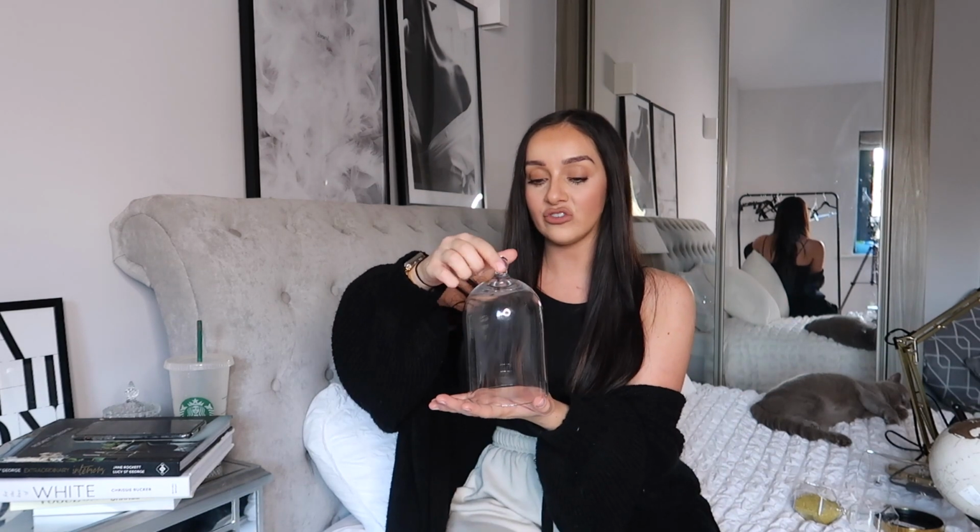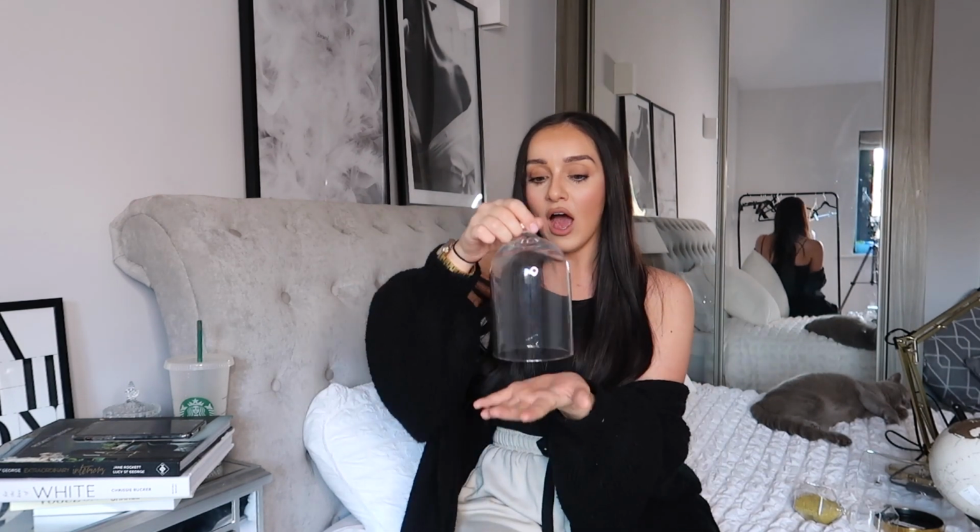So again, I'm not using this for my coffee table in my living room. I'm actually using it for my shelves in my office, just to go over a nice candle. These were only £4. I think they have a size up as well, which was £6. But yeah, I got the smaller size and I absolutely loved that.